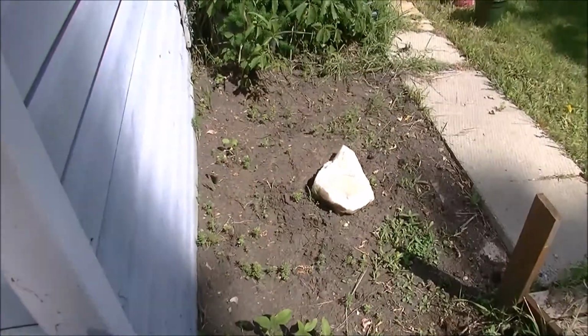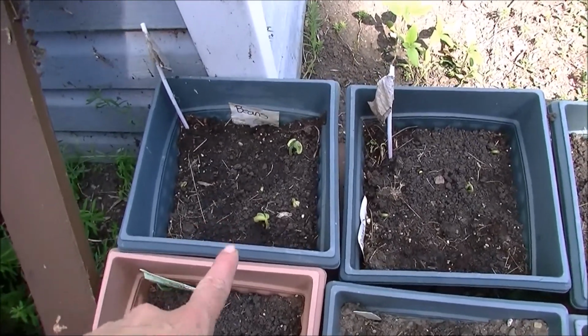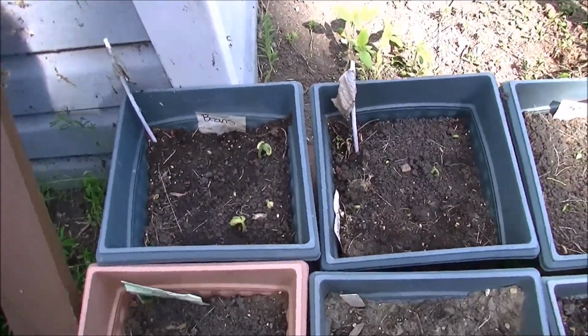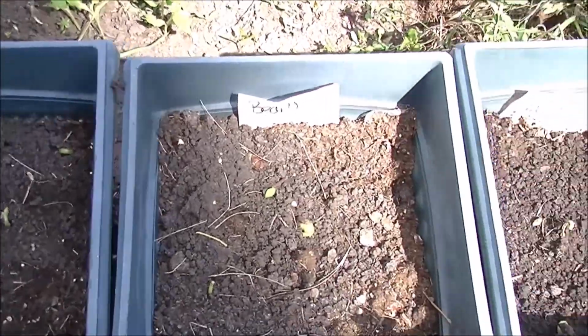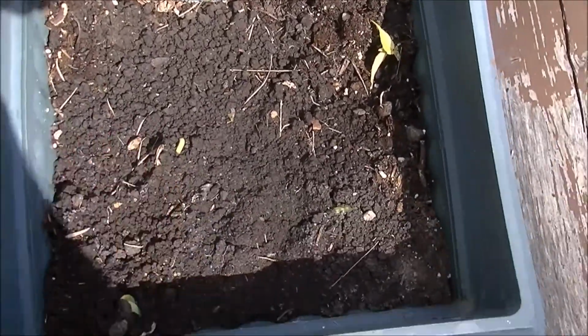Hello, butterfly. But these pots here, I've got beans. And there's actually beans coming up. So that's very exciting. These are green beans. And more green beans. So, yeah, yay! And more green beans.